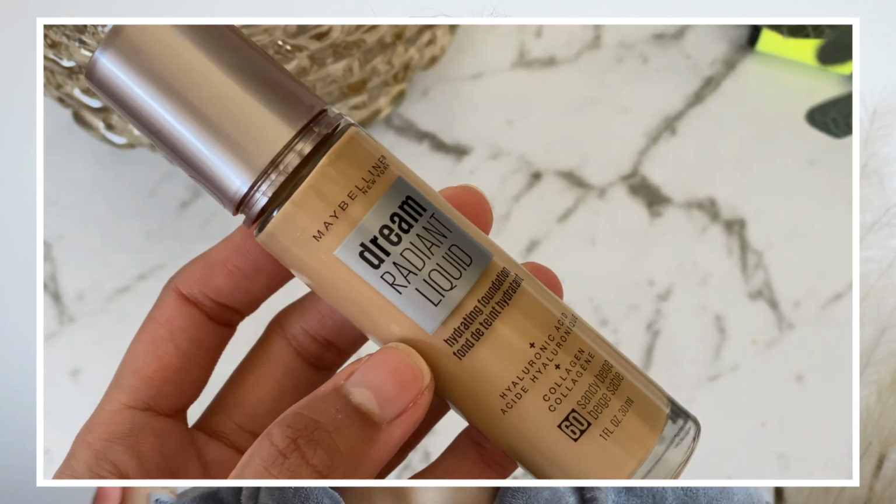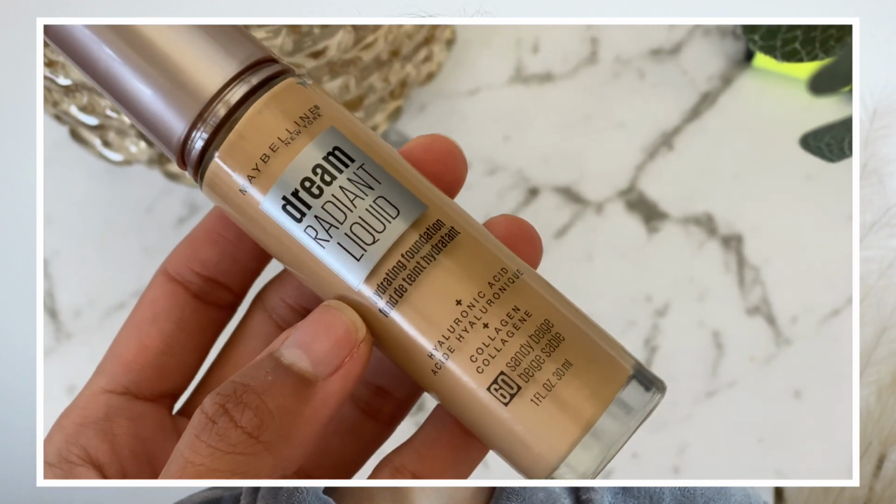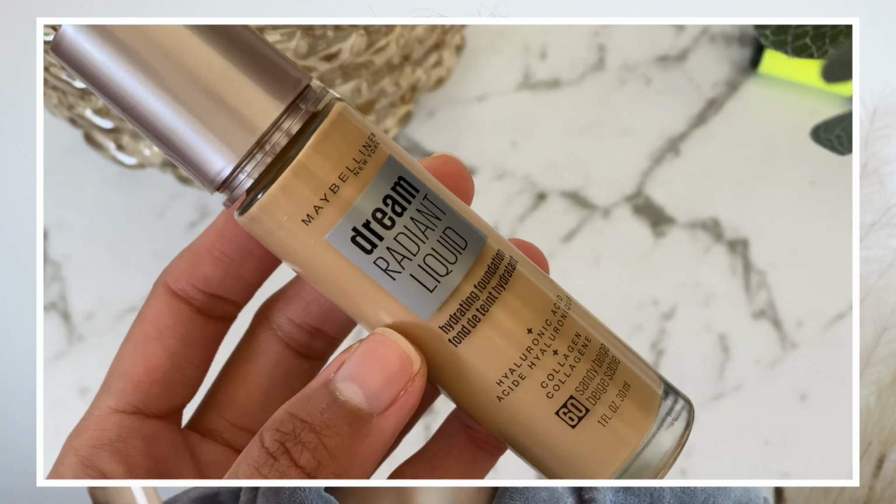And the claims are it gives hydration up to 12 hours. It has got hyaluronic acid. It has collagen to help plump the skin. It has illuminating pigments for a radiant finish, medium coverage, fragrance-free, and dermatologist tested. Now, based on the percentage that they have from a foundation survey on this, a high percentage of people say that their skin looks visibly improved, and some experience smoother skin texture.